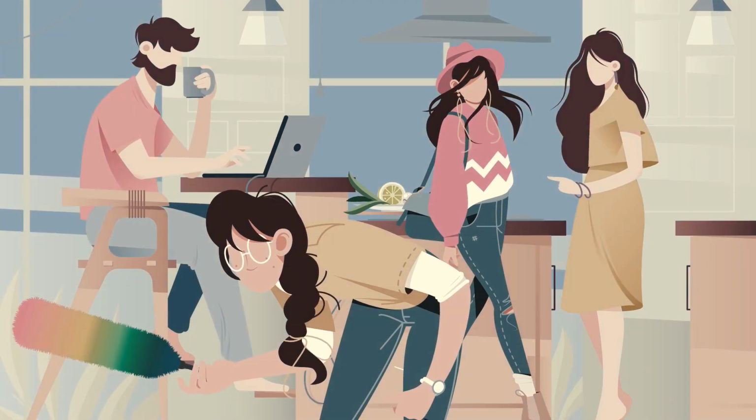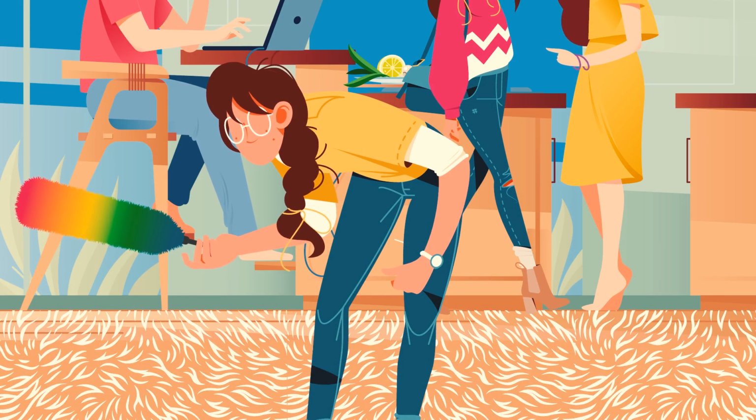There's pet hair all over the floor. Why doesn't the maid have an allergy to it? She's lying.